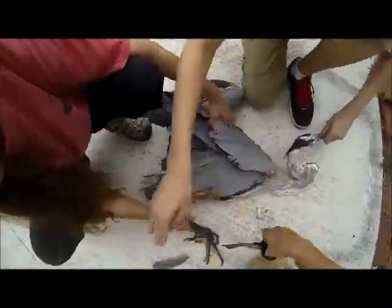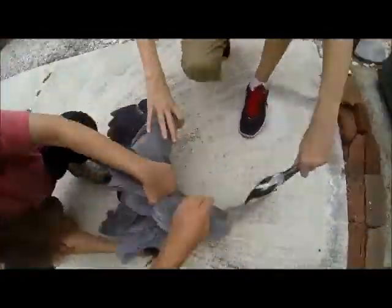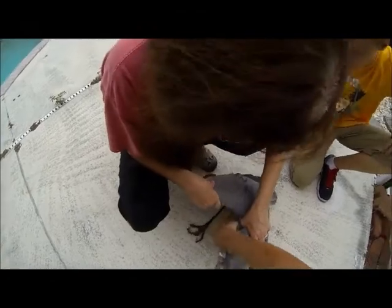So we caught him, we pulled him out of the pool quickly, and we ended up cutting the net off his body because it was too tangled to remove. We were afraid of stressing him out too much. We removed it, checked for more line, hooks, things like that. Nothing there, so we decided to release him.